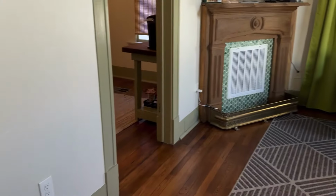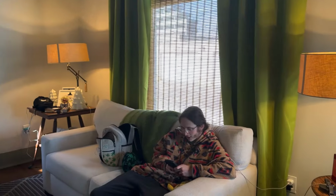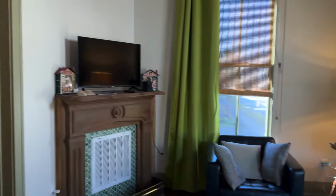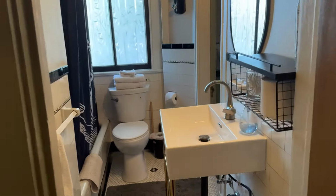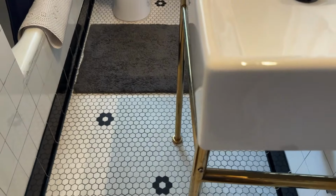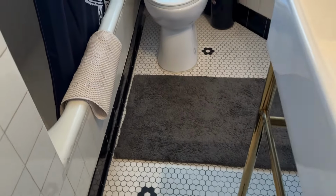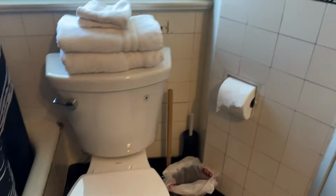Here's the little living room. Pretty quaint still. Pretty solid, all right. Little TV, little fan that we don't know how to work, but it's there anyways. Nice little bathroom. You kind of have to maneuver your way here. Like here's my feet. Here's the counter. You're going to bang your hip on it every time, so you've got to maneuver your way past it. Pretty basic shower here, and the little toilet.